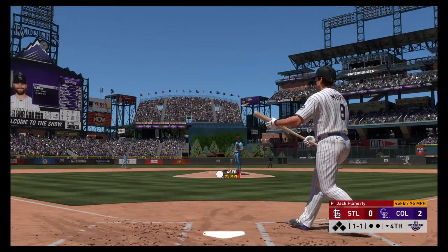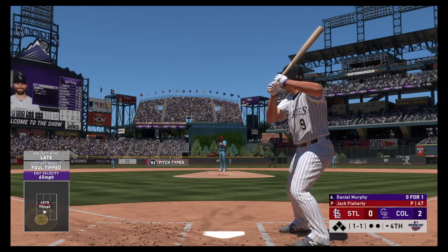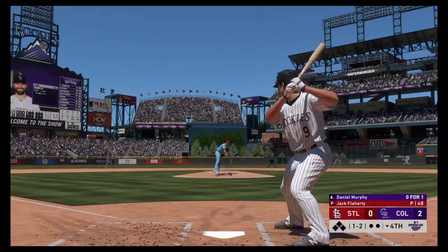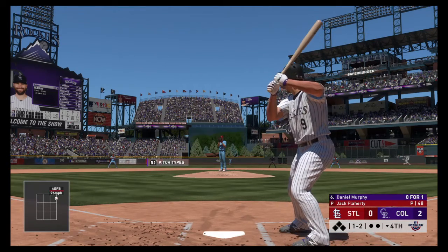One and one the count now. Now here it comes. Taken, called strike 2 on the inside part of the plate. 1-2 now.